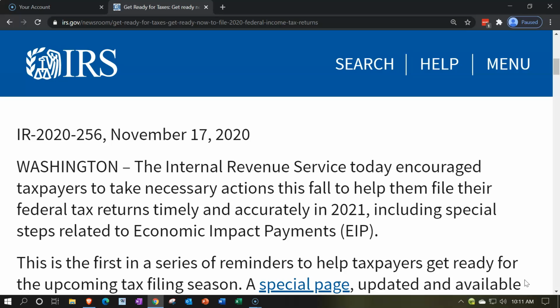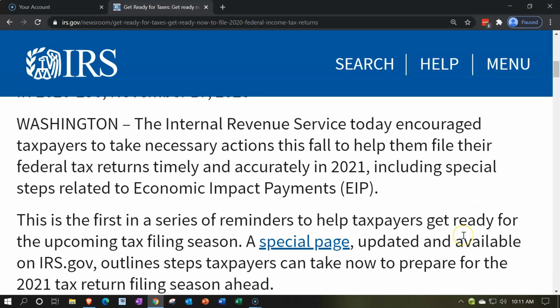So obviously the taxes for 2020 will be filed in 2021. That's coming up here, so we want to be ready to be filing the taxes. We have something new that we'll be dealing with for the 2020 taxes, which is going to be that economic impact payment, the EIP payment, which was sent out based on prior year information, 2019, 2018 typically, but it's tied to the 2020 tax return, which won't be filed until 2021.